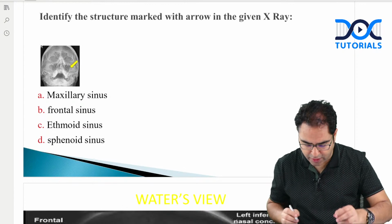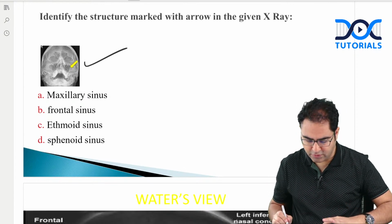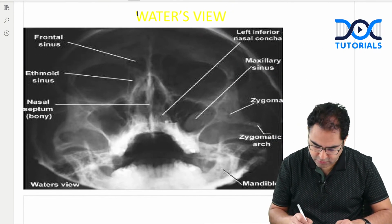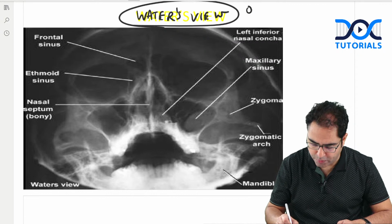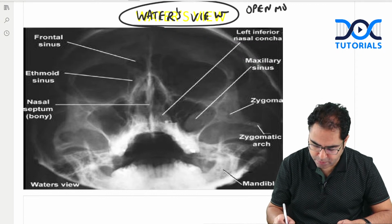Identify structure, mark the image. Look at this image. This is a Waters view. This is an X-ray PNS Waters view. Very popular question of your paper. Waters view is done with open mouth. It is done with open mouth.